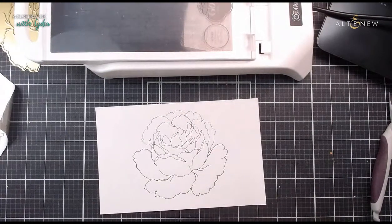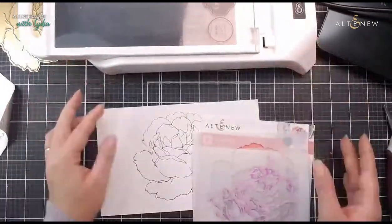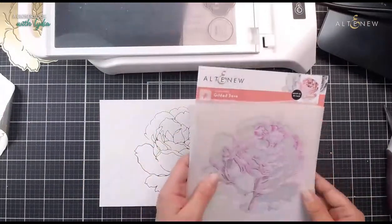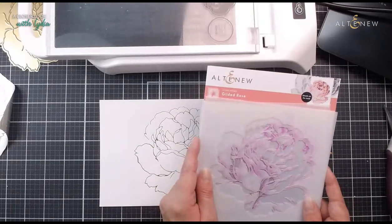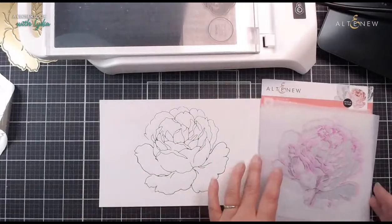And then I'm going to need my stencils. Okay. So with the stencils, there are 3 in the packet. And if you haven't seen it, you need to go and check out JC's card using this one. It has my heart. It is amazing. So yeah, I would definitely go and check that out.